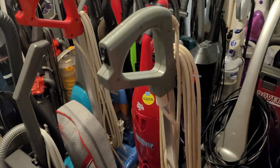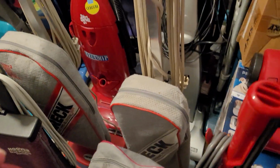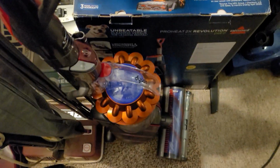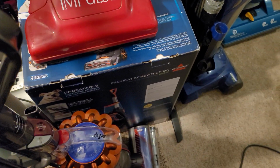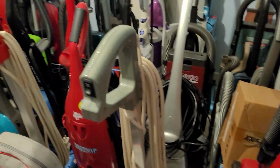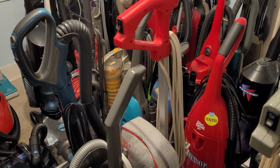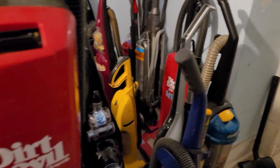The cat's being stupid. I need to clean this out. It's got some dust on it from sitting, but yeah, this Impulse will get sold. Oh yeah, and of course the Dyson Ball Animal 3. And I think that's it. I think that's it as far as machines. So yeah, there's a lot of machines in this room, and yeah, it's pretty crazy.